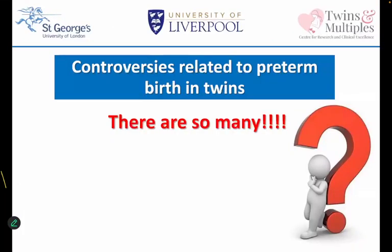So controversies related to preterm birth, I could carry on for another hour, but I'm going to stop here and see, hopefully Eva would be able to share her screen. Eva, are you still with us?